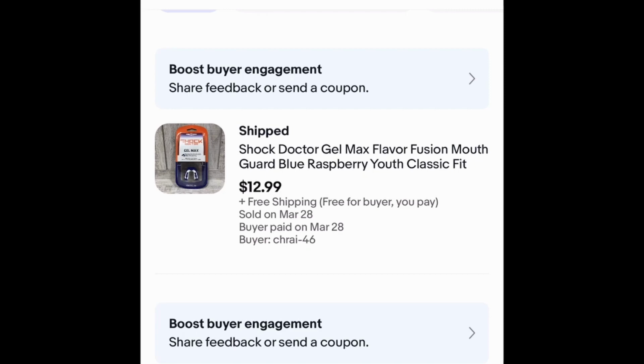I scanned the UPC, and only one of these had sold in the past 90 days on eBay. Now, you wouldn't think that they would sell. If only one sold in 90 days, what are the odds that I'm going to sell it? And what are the odds that I'm going to sell it in an hour and a half? Well, here's why. Nobody has them listed on eBay. So I had the only one listed.